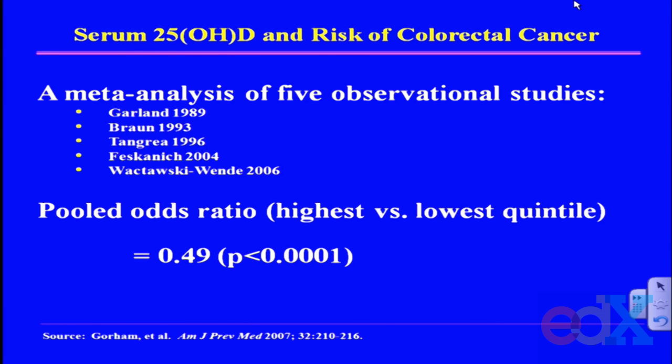We know from several observational studies that a higher blood level of vitamin D is linked to a reduced risk of many cancers, in particular colorectal cancer. For example, a meta-analysis of 5 observational studies of blood levels of vitamin D and risk of colorectal cancer showed in aggregate that the highest versus the lowest quintile was associated with more than a 50% reduction, 0.49 odds ratio, and that was highly statistically significant.